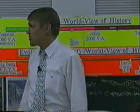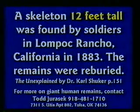This is from the book The Unexplained by Dr. Karl Shuker, who is a scientist in England and writes extensively about unusual phenomena like this. You might also want to contact Todd Jurasik. He's a friend of mine in Oklahoma who does a lot of research on giant skeletons that are found.